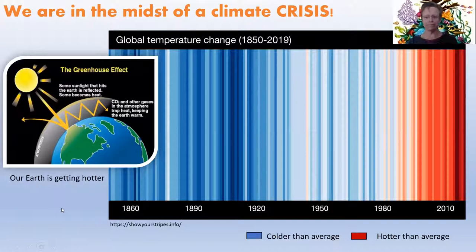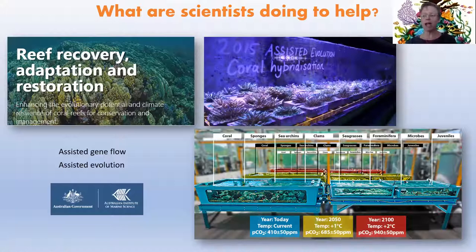So what are scientists actually doing to help? So at Ames, where I work, we're part of a global effort to try and help reefs survive until the climate can be stabilized.